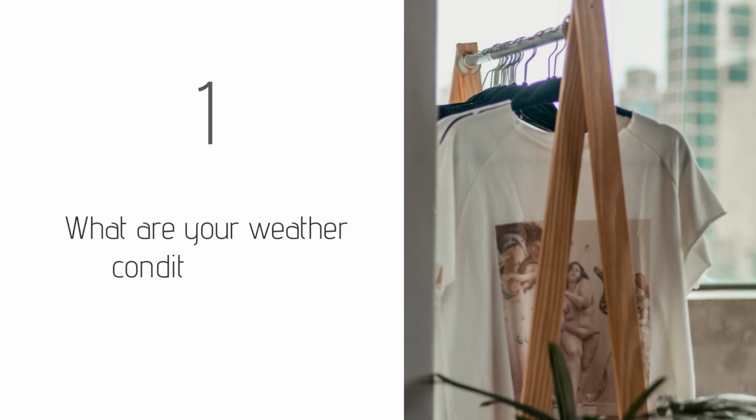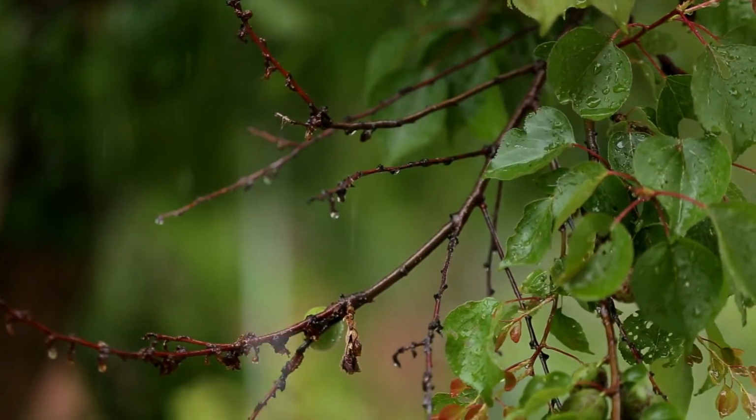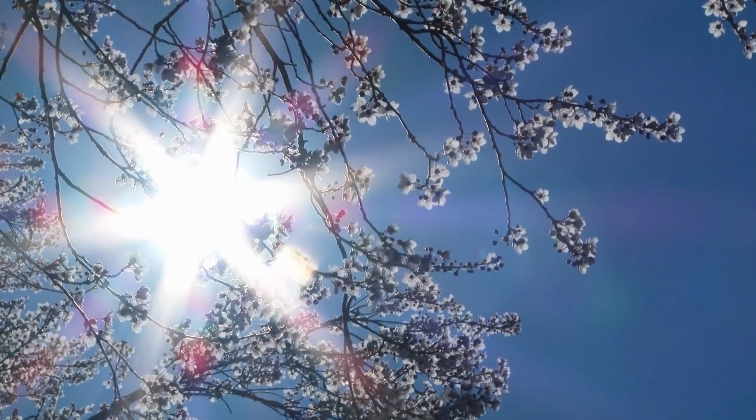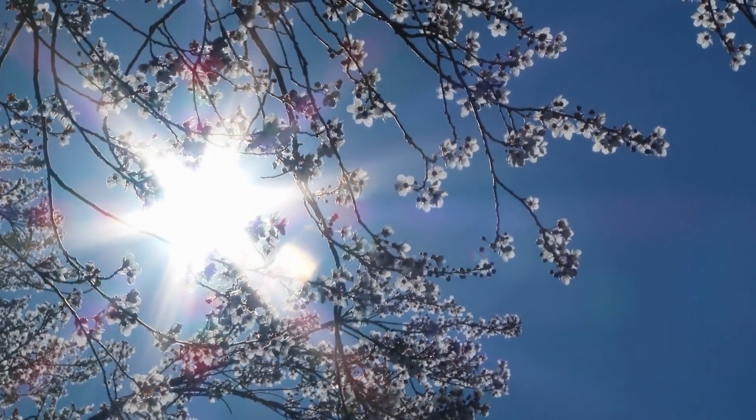The first are your weather conditions, and this is really important because it makes a huge difference on how many clothing items you need. So for example, I live in the Netherlands and the seasons here are hugely different from each other. So I need everything from a really warm, heavy winter coat that can handle all kinds of wind and rain, to light, airy summer dresses and everything in between. Whereas if you live somewhere where the weather is a lot more consistent, you can get by owning fewer clothing items.